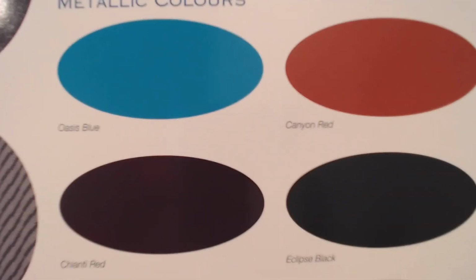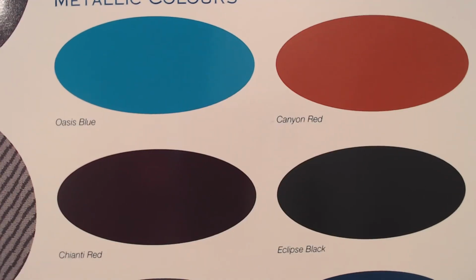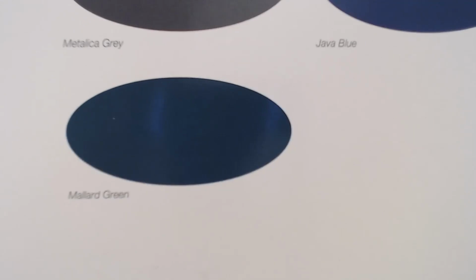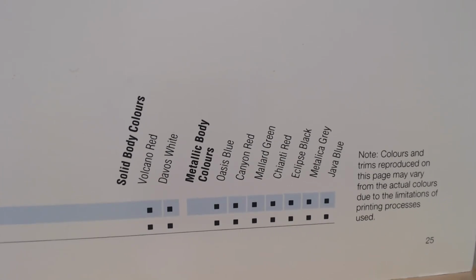Colours, Oasis Blue, which I do like that Oasis Blue, Canyon Red, Chianti Red, which I do like on these, Eclipse Black, Metallic Grey, Java Blue, and Mallard Green. And then down at the bottom it just tells us all those colours are available on whichever model you get. The only difference is that trim, the Roma being the velour on the GLX. So really, one of the few reasons to get the GLX would just be for that velour interior, I guess.